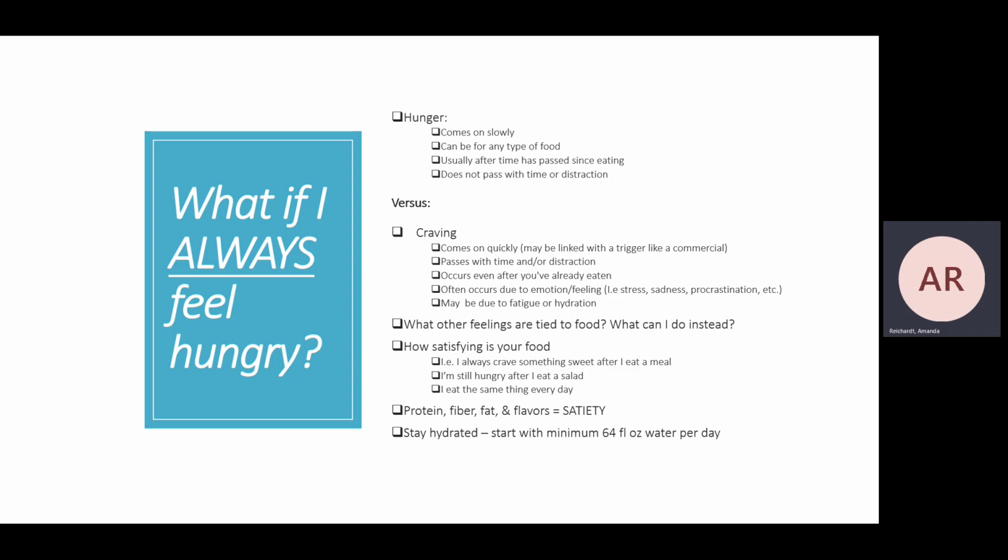So like I said earlier, hunger comes on slowly. It can be for any type of food. Typically with hunger, usually after time has passed since eating. So you can figure, I went about 3-4 hours without eating, and it does not pass with time or distraction because your body needs food, right? You can't just suppress that.